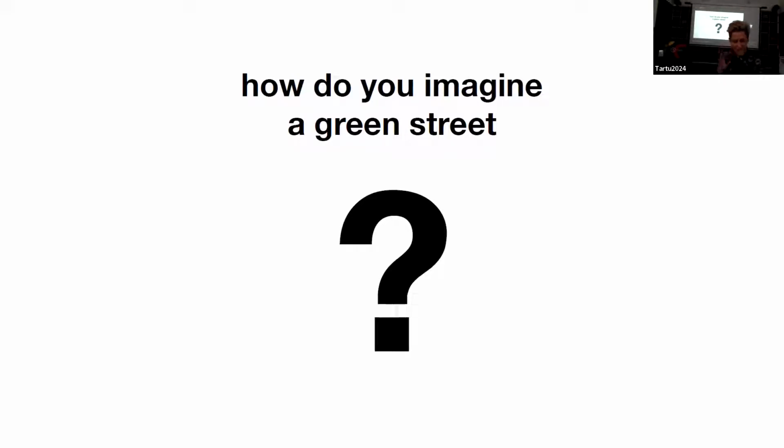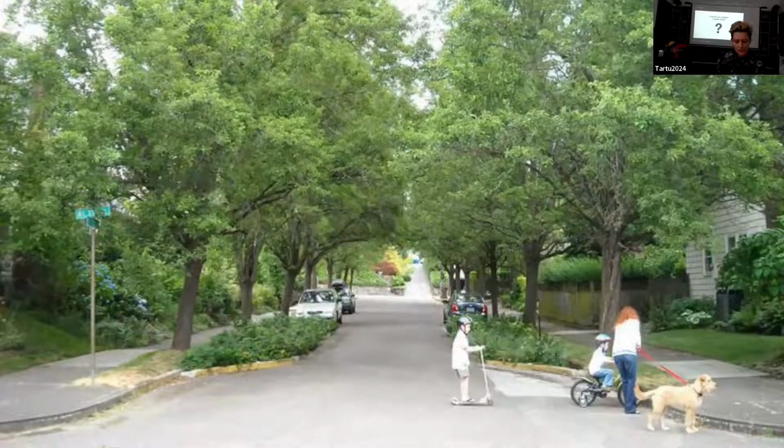So I just tried to collect information that would be useful to stimulate the imagery of what a green street is. The first image that may come to mind is a street with lines of trees, maybe with some shrubs, smelling good, greenery in general. But a green street can be much more than that.